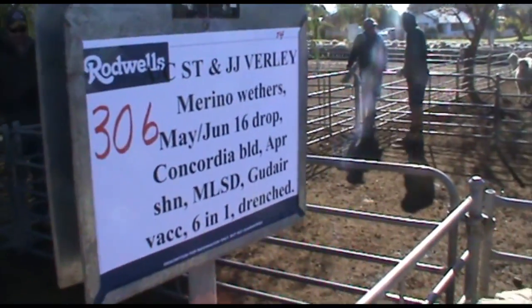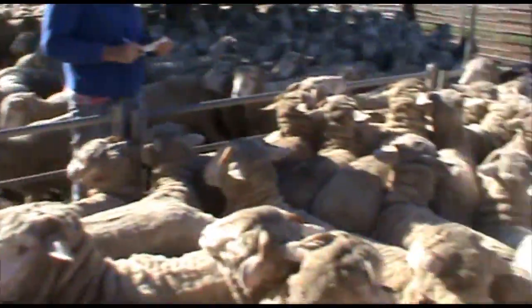Yeah, there's some big checks to be written out, but like you touched on earlier, it wasn't a huge crowd, but I think we had representation from all over the state, from the east, the north, the south, and southwest. There was every corner of the state here, and I think it's a case that physical sheep sales aren't common at the moment, and people are prepared to drive to find the better lines of well-bred and well-presented sheep.